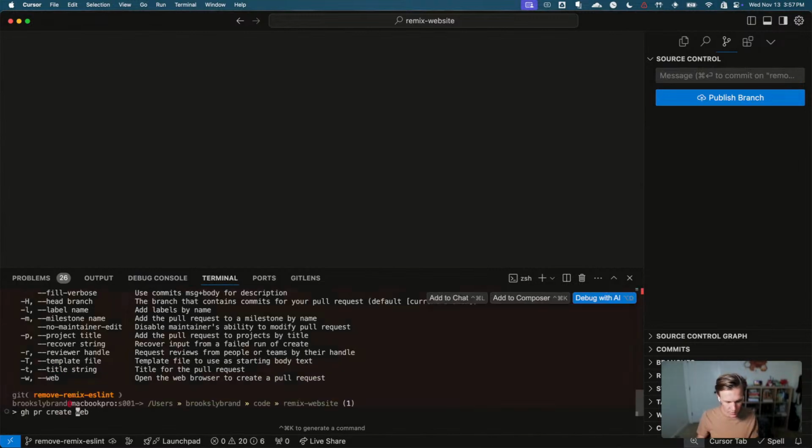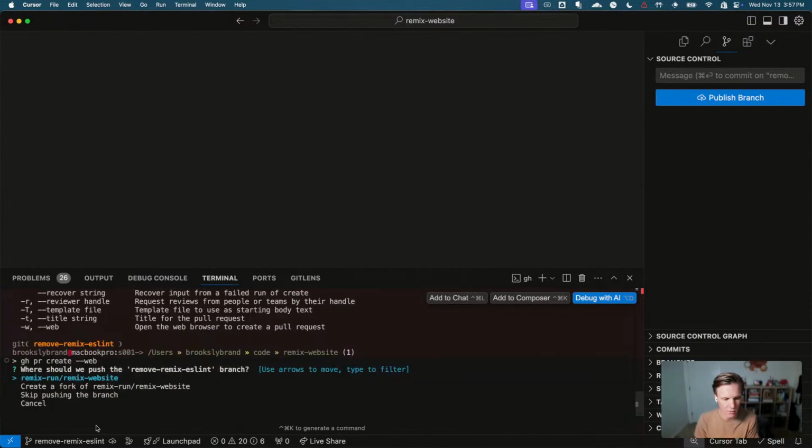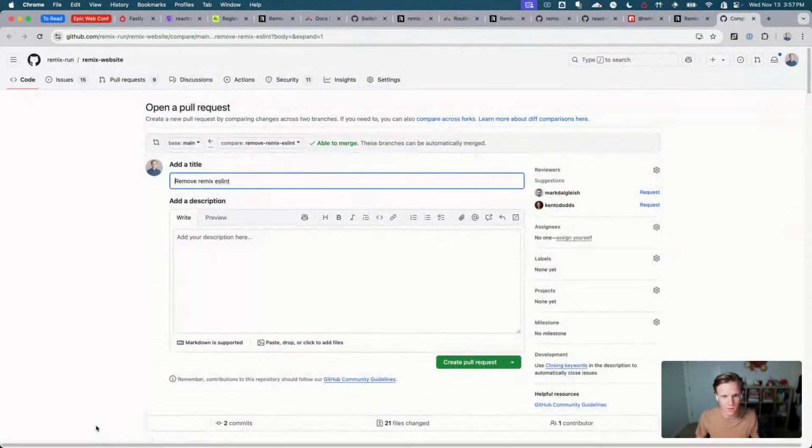If you're not familiar with this, it's just the GitHub CLI. It's very nice. Got a little command. So this will go ahead and push everything and create the PR in the web for me. So it just saves a couple steps, which is fun.